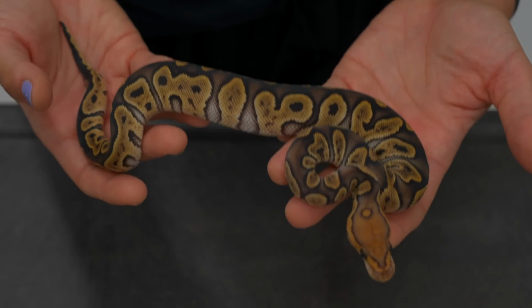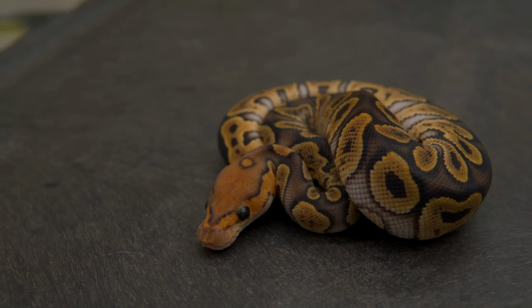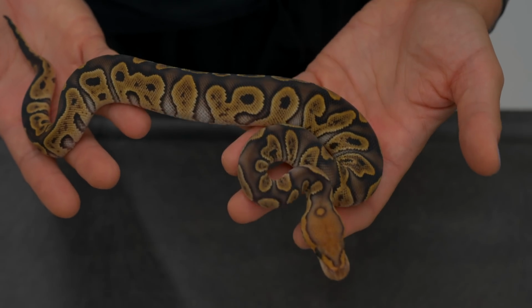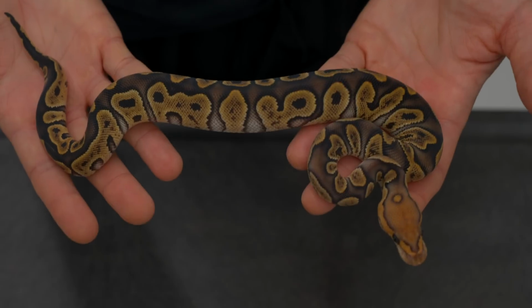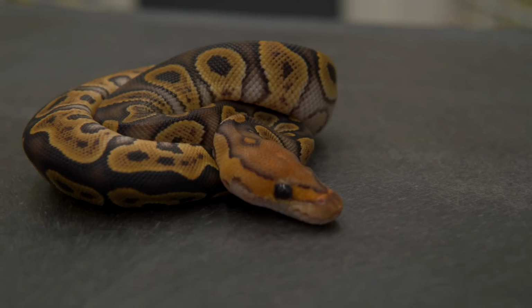But in any case, I love this animal. It's super, super pretty. I love that circle on the back of the head there. It's such a cool, very symmetrical head stamp, and it's a great platform to start this clutch with and add on genes and see what happens.